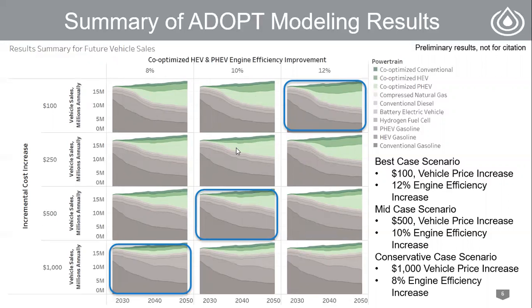From this figure, as we go from the left to the right and from top to down, we see that the vehicle sale is relatively insensitive to incremental vehicle purchase cost up to $250. However, with incremental cost of about $500, there is a notable drop in the vehicle sale despite expected fuel cost saving. Also, when we move from the left to the right, we see that the effect of engine efficiency gain from 8 to 12% was less pronounced.